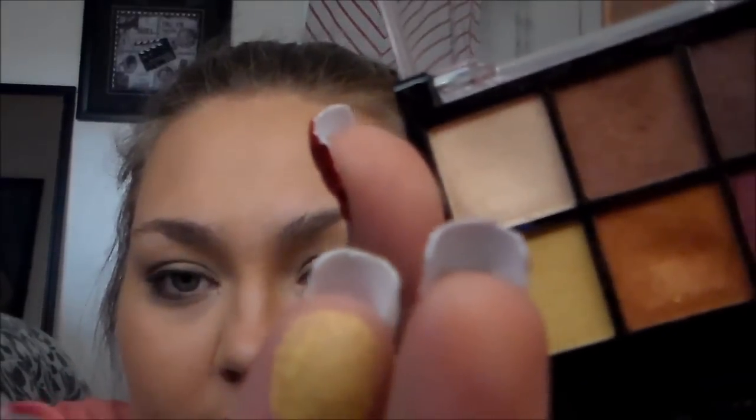Let's see how the yellow is. I'm not really sure about the yellow. I've never really used the yellow. It's still highly pigmented. Again, this palette was only $1. You get 6 colors, and the colors are amazing. And especially if you're barely starting out and you are on a budget, this is a palette I highly recommend for everybody to get.